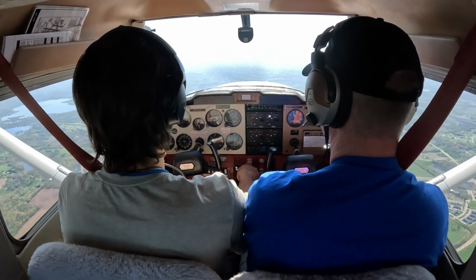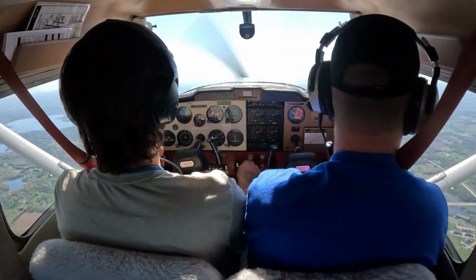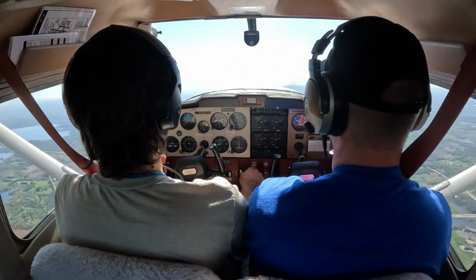Alright, throttle to idle. Caribou Delta traffic, Skyhawk 438 Echo Romeo is 6 miles out. Right on the horizon there, bleed that off. 19, power off. Caribou Delta.